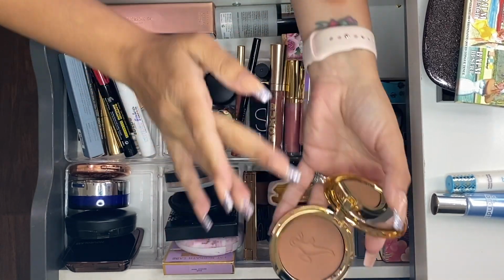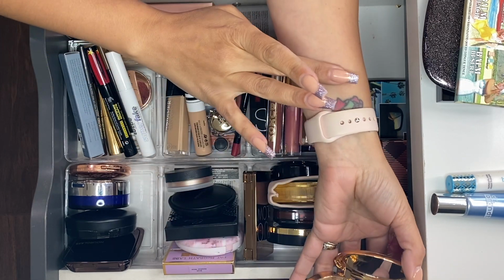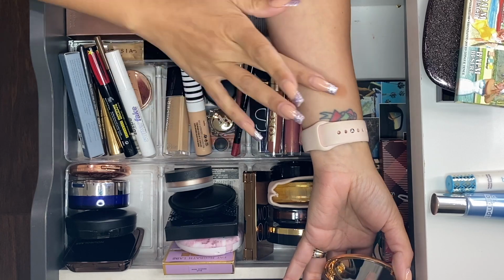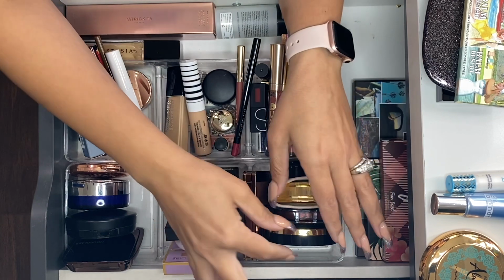My hands are so cold. It's been weird weather. It was in the 90s and then all of a sudden low 60s. So here it is. I can't seem to get a good swatch. It's staying on my finger.